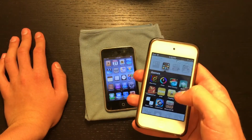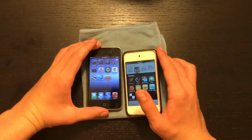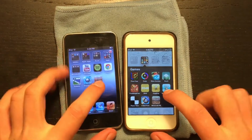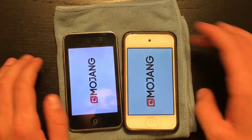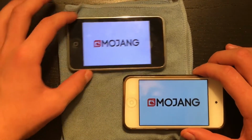So if I open up Minecraft right here, I'm gonna open them up at the very same time. So here we are. Let's see, and then 3, 2, 1, and sometimes it crashes, sometimes it doesn't. We'll see. Hopefully it doesn't crash in my video.